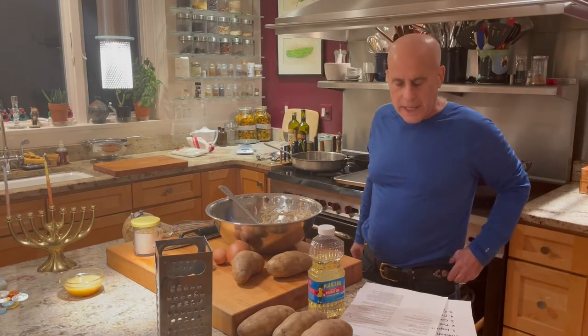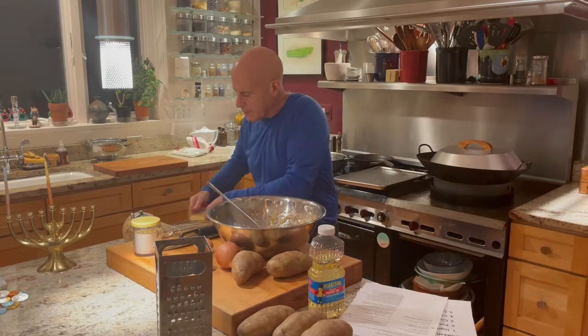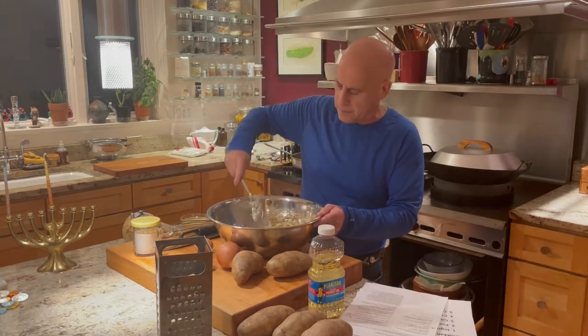Step number 3, add the eggs and mix, okay? So here's the whisked eggs. I'm going to add them, and I'm going to mix them.